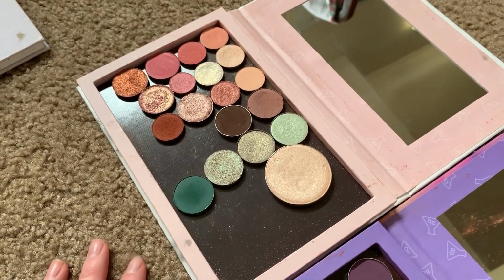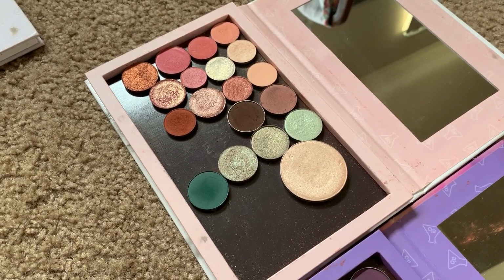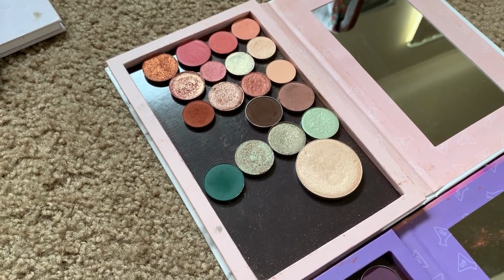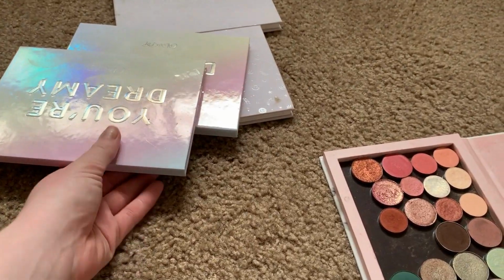I own a lot of ColourPop singles, although I've never done a BYOP, which is kind of crazy because I'm not singles obsessed, but I bought a lot of singles in the past year, so I don't really know why I didn't just spring for a BYOP. So now let's hop into these next ColourPop palettes.